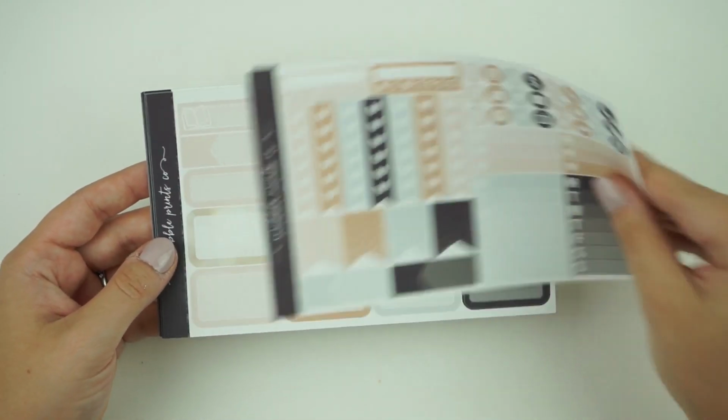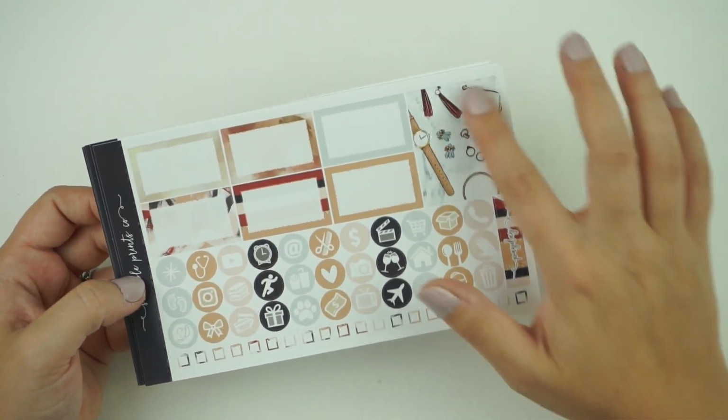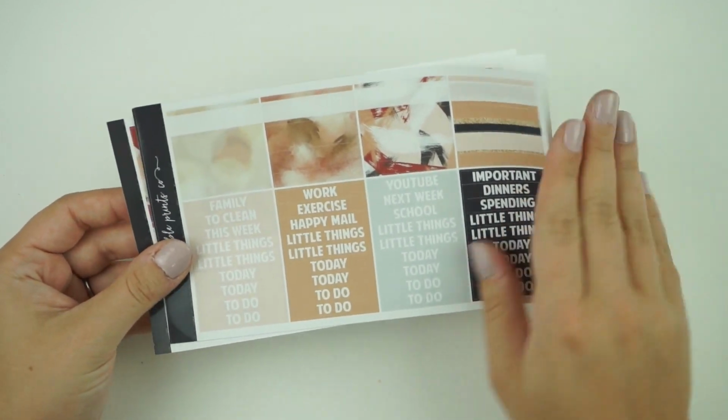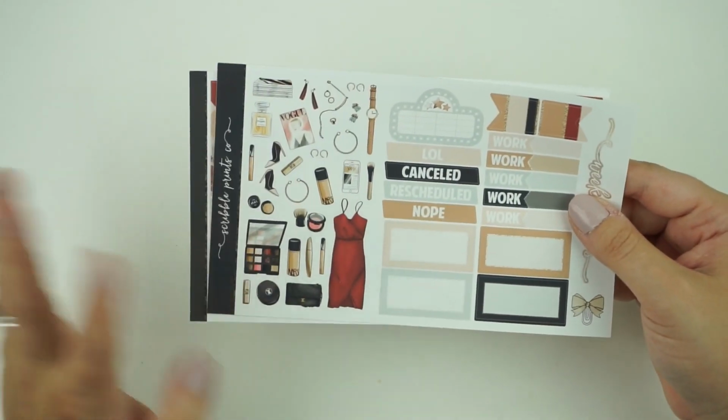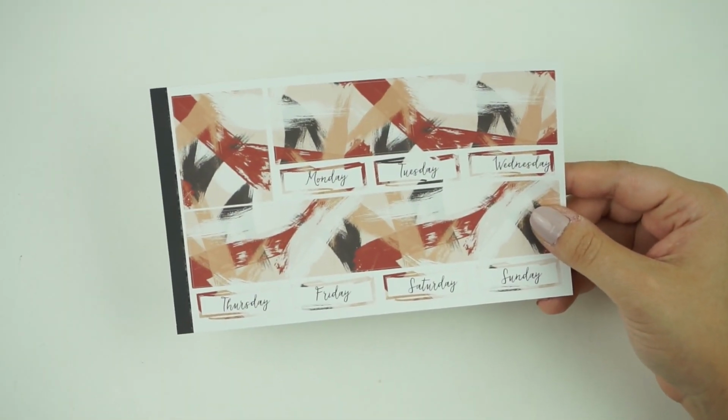I love the neutrals, especially in fashion. You have another flat lay here with a bunch of different jewelry pieces. You have your little things, your headers, a bunch of deco over here. I just love this. I love all of the makeup items. I'm just like, yes, give it all to me. And then you have your bottom washi there as well.